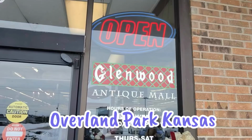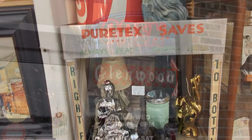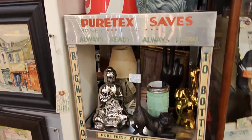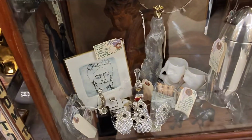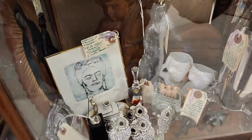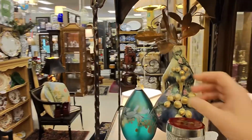We are in Glenwood Antique Mall in Overland Park, Kansas. We have been here before, but I came back because I like it. No other reason. I was checking out that cat, and then down here they had these owl ring holders.